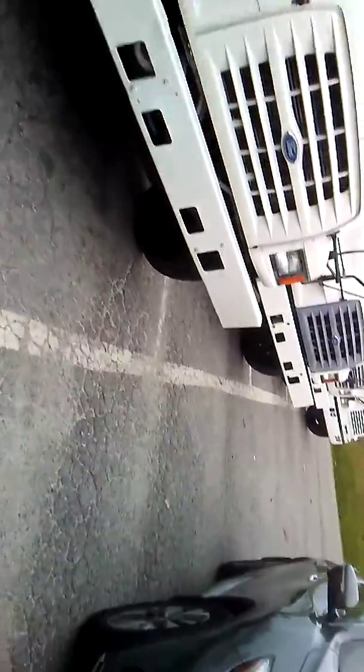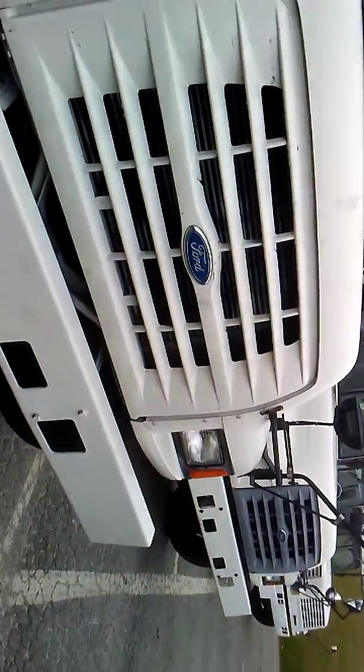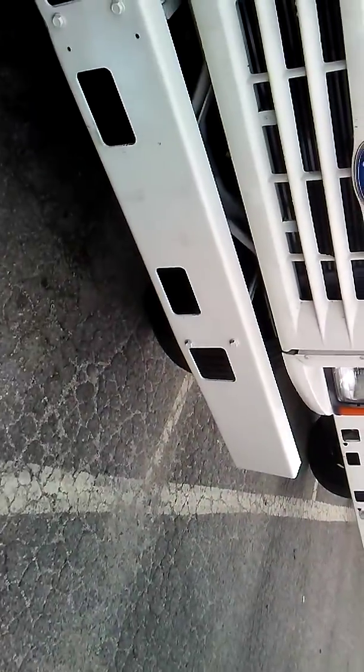But my key goes to these two buses right here. I didn't know it worked, but it goes to it. No, I'm not going to drive any buses. No, it's not happening. I'm not trying to kill anybody or myself.